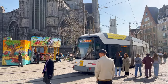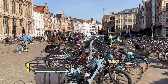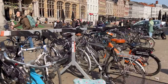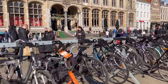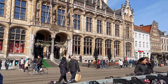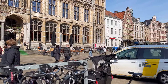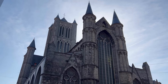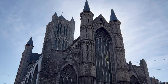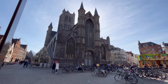Today, Saint Nicholas Church continues to be an active place of worship and is also open to visitors who want to explore its historical and architectural beauty. The architecture of St. Nicholas Church is a stunning example of Gothic style, characterized by its pointed arches, ribbed vaults, and tall, elegant windows. The church features two majestic towers that dominate the skyline of Ghent. The northern tower, known as the belfry, is the taller of the two, reaching a height of approximately 70 meters.